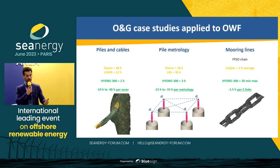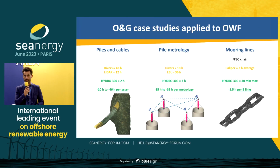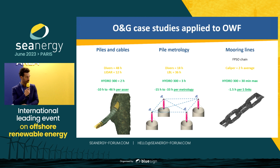Now, let's say we transpose these case studies to wind farms, wind turbines, inspections of piles and cables. Everybody knows about the cable protection system issues that we have all across the world. Well, to inspect these cable protection systems by divers or taking measurements with an ROV, it takes hours and days. Here, in less than 2 hours, you can inspect a cable protection system in the North Sea in bad visibility, again, without touching anything, and carry on the inspection in the office.